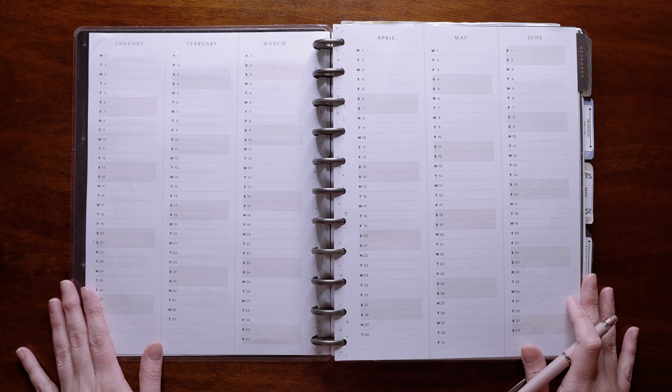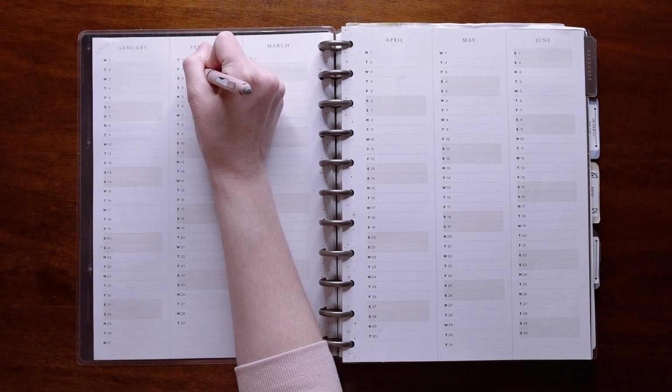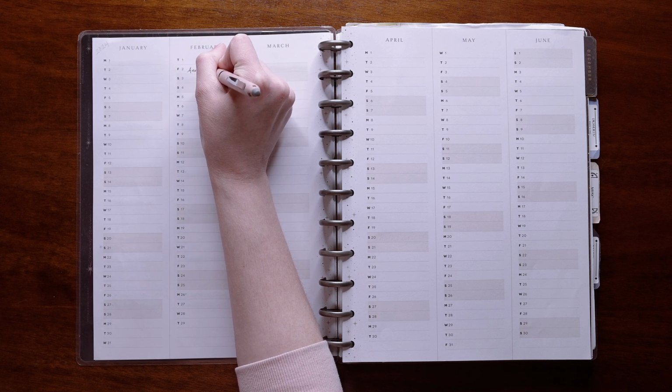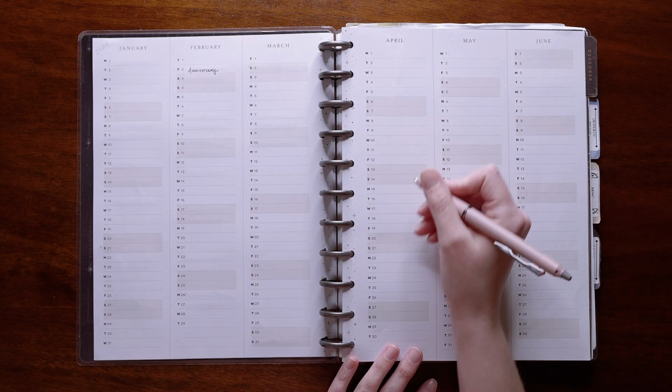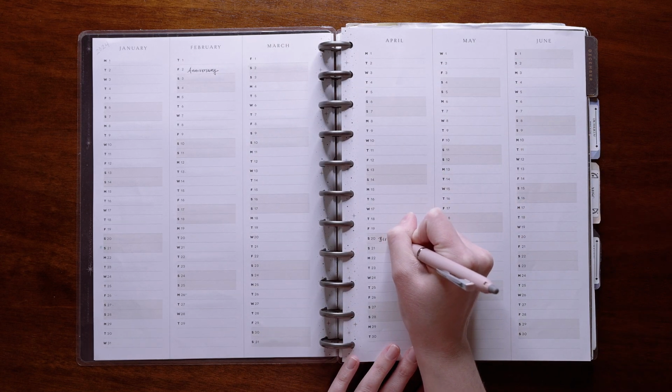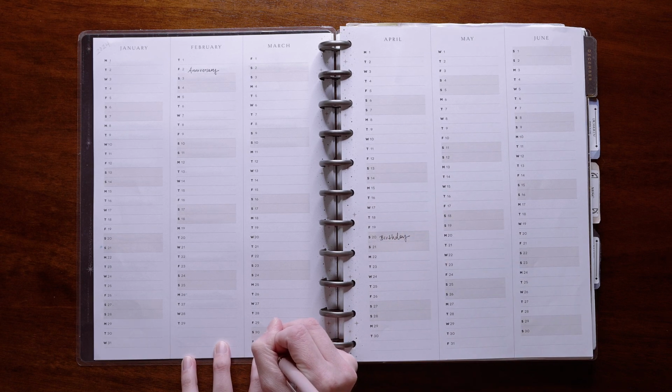So this is for 2024. February 2nd is my partner's and my anniversary, and we usually go out for that. See, in April, we have my birthday. Easter is on March 31st.